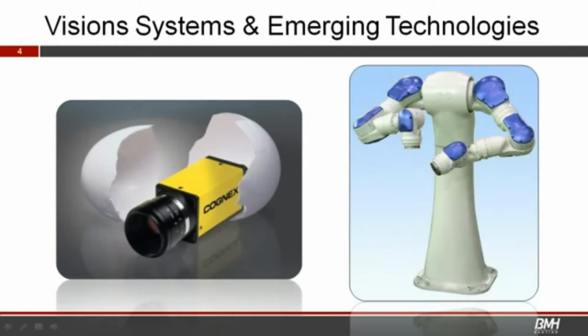As you can see, the robot on the right is a Motoman dual-armed robot. Vision systems continue to get better and more cost-effective, which really allows you fine control on your end-of-arm tooling as you're picking and placing devices.